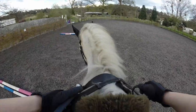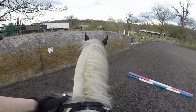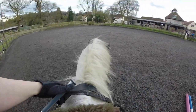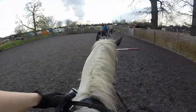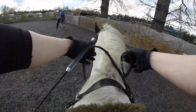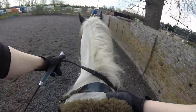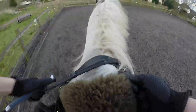Here I'm just doing a small figure of 8 around some poles that were laid out in the school, and I'm just doing some give and retake with my inside rein just to make sure that I have him on my outside hand, as he tends to lean in sometimes. So yeah, I'm just working on his suppleness. He has a very bouncy trot.